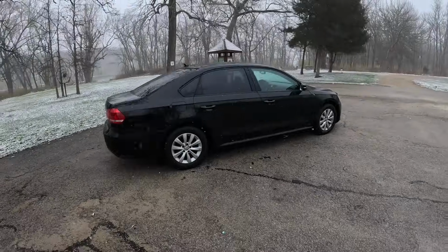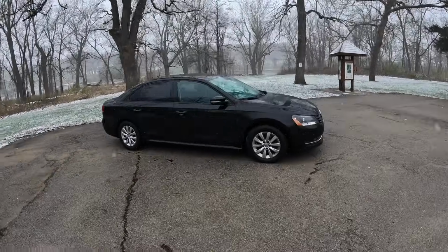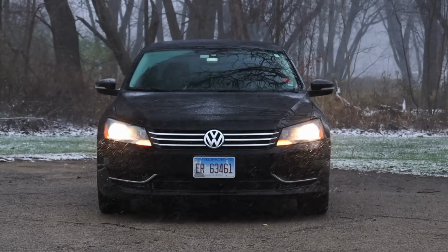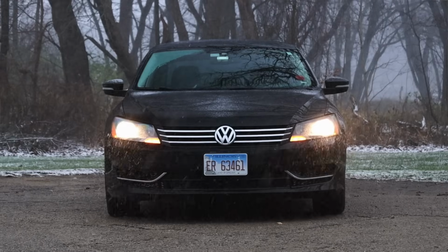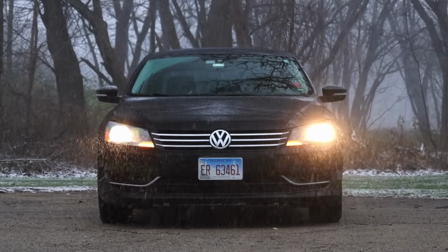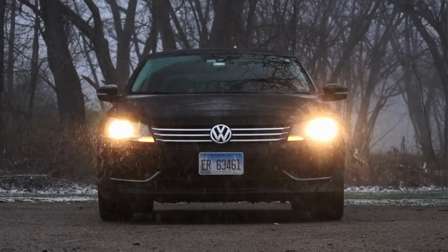This was originally a Florida car for its entire life up until recently, and so I'm excited to say that I get to be the first person to introduce this vehicle to snow. It's like watching a toddler trying to catch a snowflake. It's adorable. So it's a really, really clean car, if not anything else. With all of that being said, let's get on to my final thoughts.